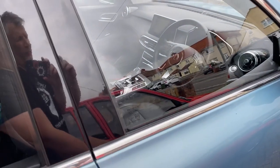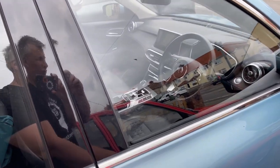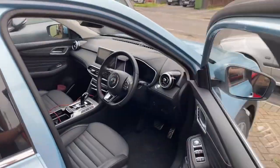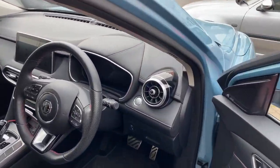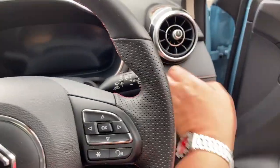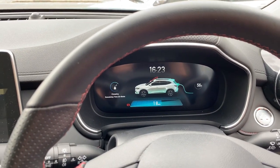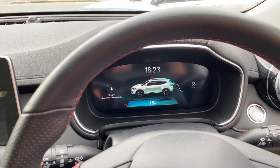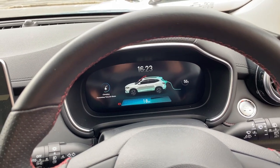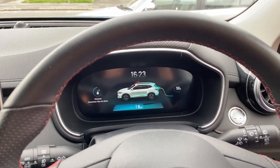So, if we open the door, we'll see how much charge it's got. It had 42% before. Thank you for the thumbs up. Connecting. 18 miles of range now, 56%. Charging remaining time 2 hours, 54 minutes. Not bad at all.